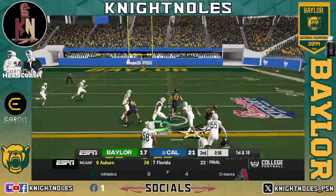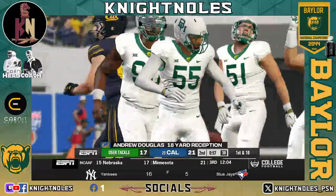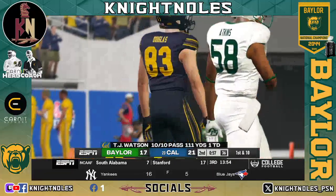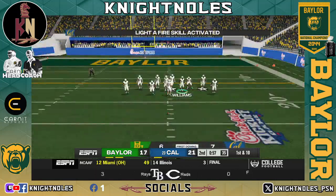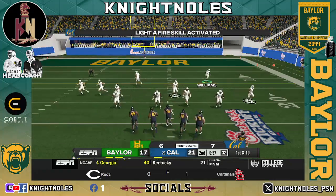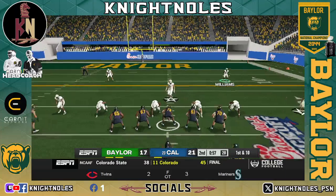Fires quickly to the tight end. He's tackled at about the 23-yard line. Golden Bears call a timeout. That's their second of the half. First and 10. Ball on the 23-yard line. California is up four.